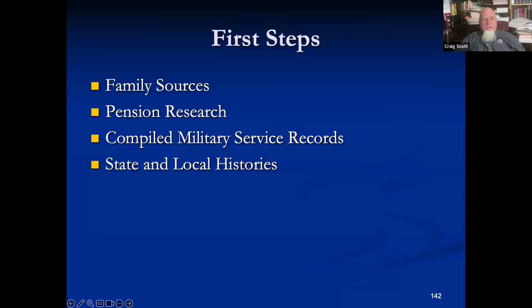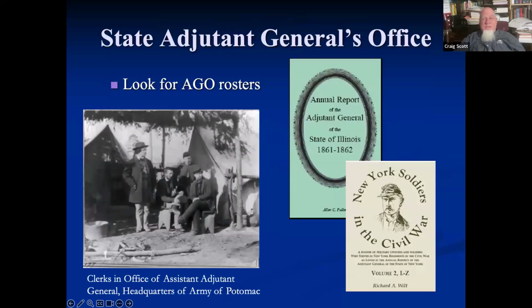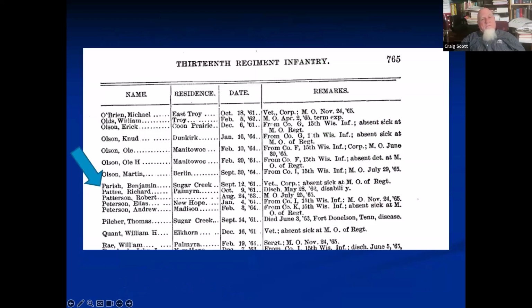So we've talked about family sources, we've talked about pension research, we've talked about compiled military service records, and we talked about state and local history, sort of, for Confederates, but they're a little bit different for Union soldiers. I always look for the state adjutant general's office records. And when I did that for the 13th Regiment of Wisconsin Infantry, I found a Benjamin Parrish of Sugar Creek in the Veteran Reserve Corps, absent sick at mustering out of the regiment. And he joined in 1861.